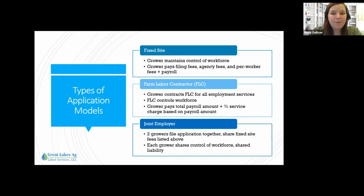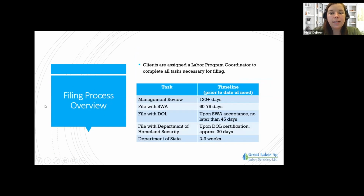And I'm going to hand it over to my colleague, Lori Swanson. She's our operations manager, and she's going to go into a little bit more detail about the H2A filing process itself.